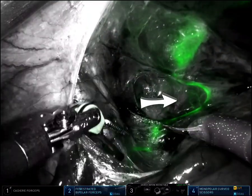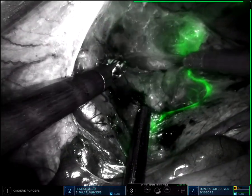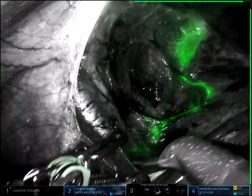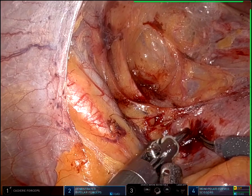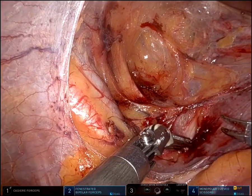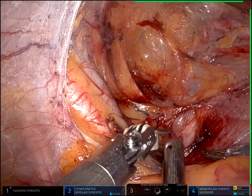Here we can see the beautiful track coming from the parametria going towards the external iliac vessels. Again I am trying to see if there is any other sentinel tract inside the obturator fossa, but I didn't find it. Here again I am confirming the ureter before dissecting the sentinel node track so that I can prevent injury to the ureter. Yeah, we got it.